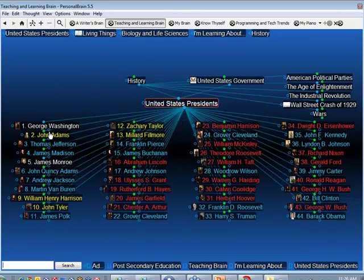And because they are numbered, they're now going from number 1, George Washington, all the way to number 44, which is Barack Obama. So you can see how interesting this gets. There are many ways you can use thought types, and we'll also spend a little bit of time showing you how to create thought types.